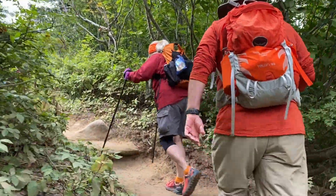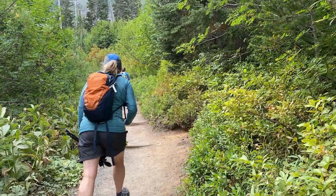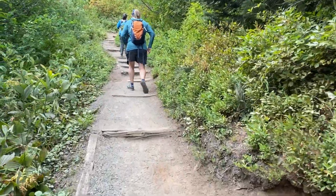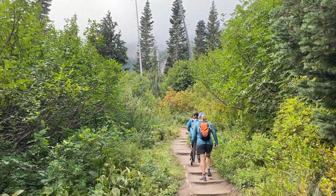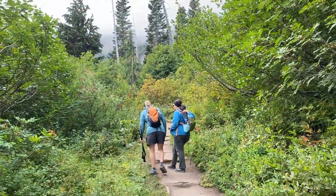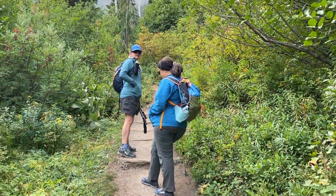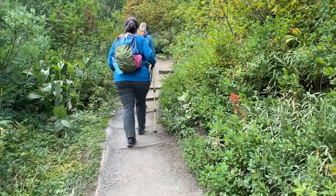Very loose soil. All right, a lot of steps, and it's real sandy trail. But gosh, looking forward to when these clouds move away. It's spectacular. So many different types of vegetation out here. Ooh, nice.